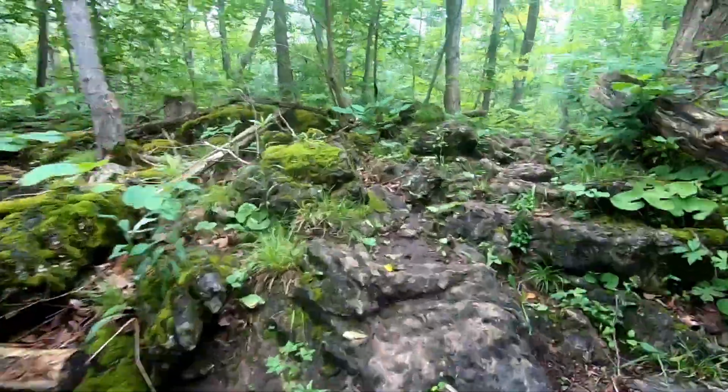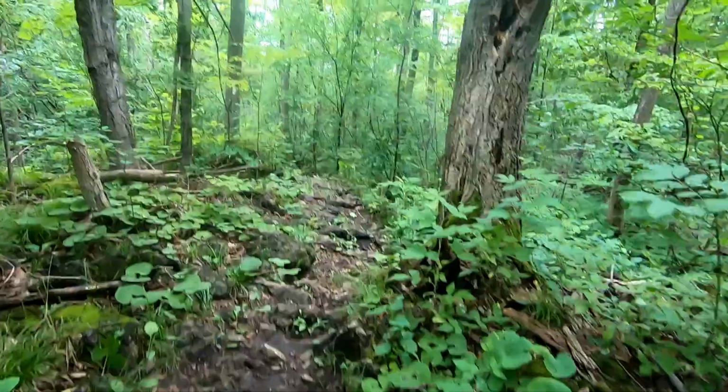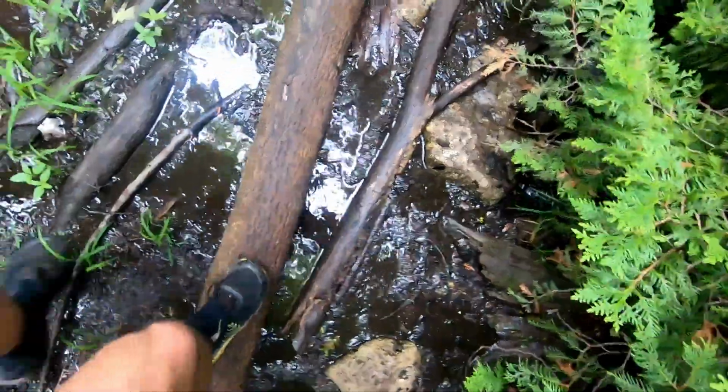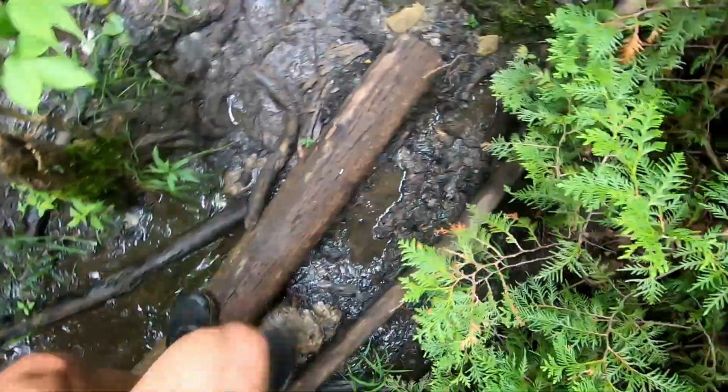Starting to get some more rocky stuff. You can imagine in a race, there's going to be some injuries for sure. I just stubbed my toe. Ow. Hitting a lot more rocks now.